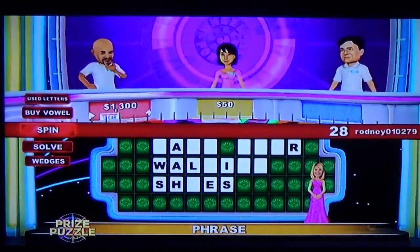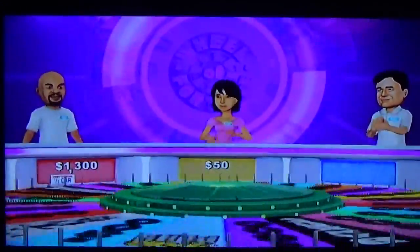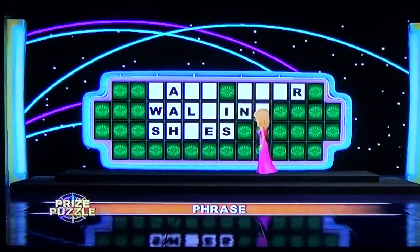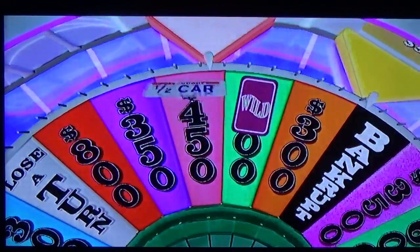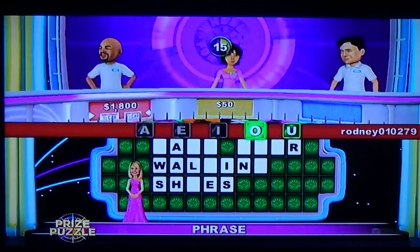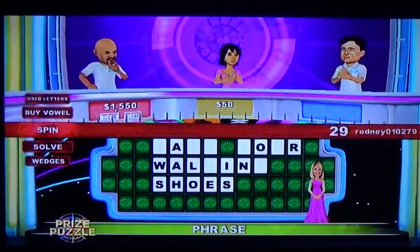Yeah. I gotta spin. I do not know what that first word is. Keep it going. There's a half car. N. Yes, there is an N. Pick it up. Yes, dear. Yeah, as long as you jump over there, I'm going to buy a vowel. Oh, there are two for those. I'm going to buy another vowel.